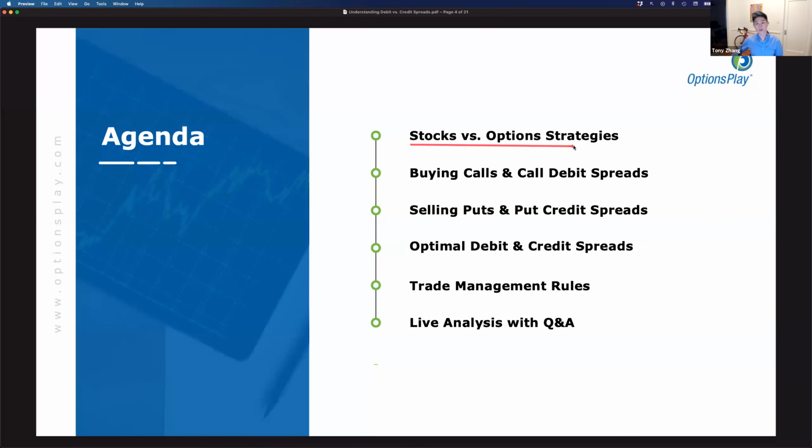So today's session, we're going to start off. We're going to talk a little bit about the difference between stock versus option strategies. We're going to talk about bullish strategies. We're going to talk about bear strategies. But the examples today I'm going to give you are only going to be focused on bullish strategies. You can take the same concepts and apply them to bearish strategies. They're effectively just a mirror image of each other.